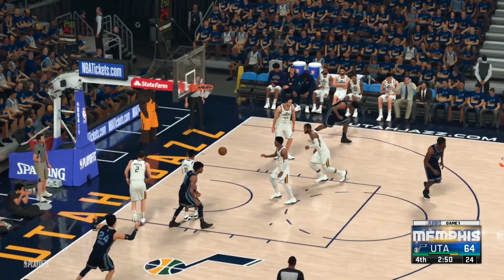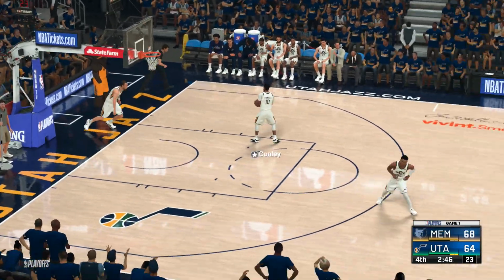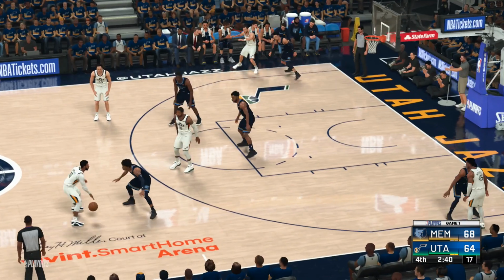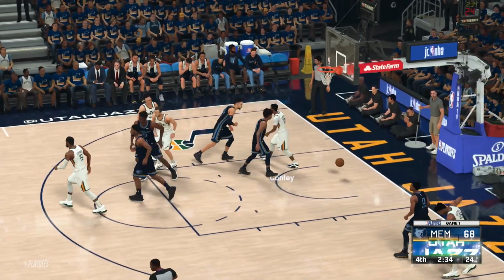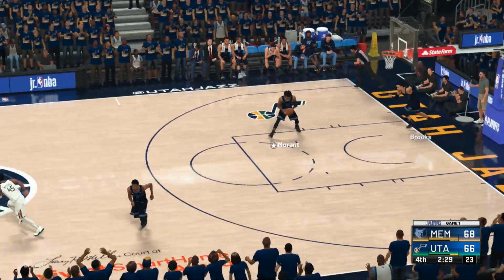Conley against Morant. Sinks that one from the post. And the Grizzlies lead by 4. Tremendous effort from Ja Morant, letting his team know they can rely on him. Conley, the pass to Favors. Back to Conley. A good finish at the rack off the slip feed. Conley's got 10 points here in the second half.